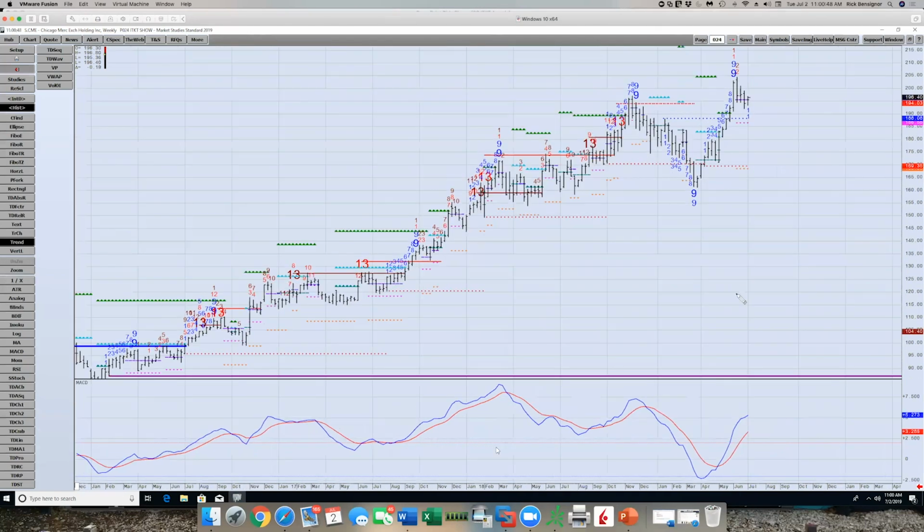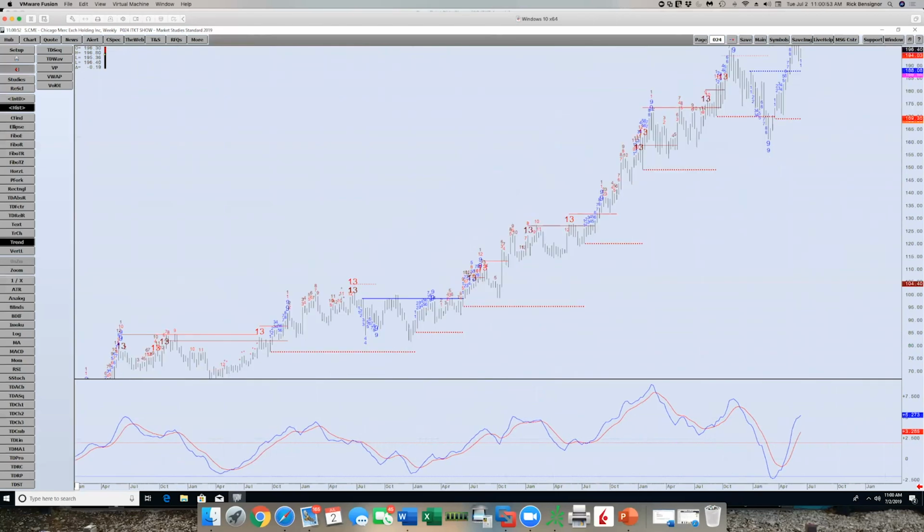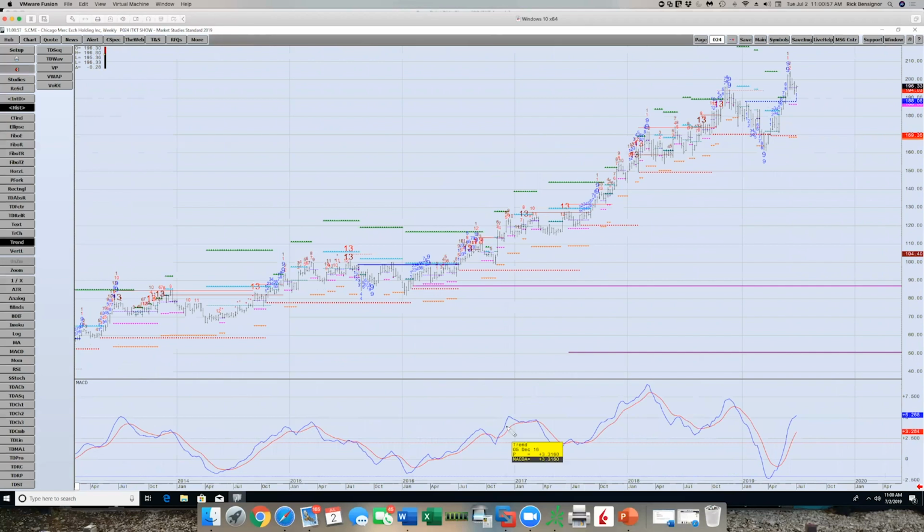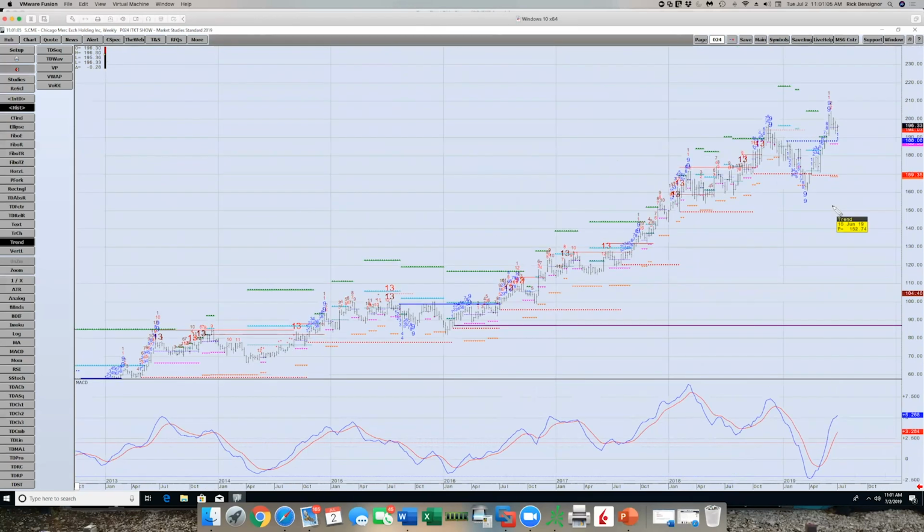I mean, look at the long-term picture here of just this having been buy and hold over time. And you can see, you know, it definitely can trade, but I like the long-term trend here. So I'm a holder if you've got it, and you look for pullbacks on this to get long.